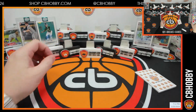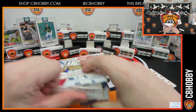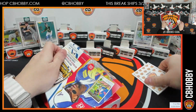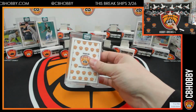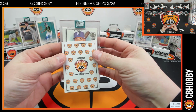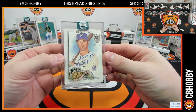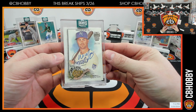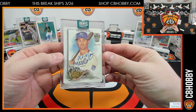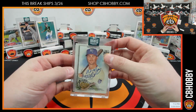Yet. Heritage. Ripping series, double case, buried series one in Heritage. For the Royals, Whit Merrifield. Out of 29. Royals going to Miguel.